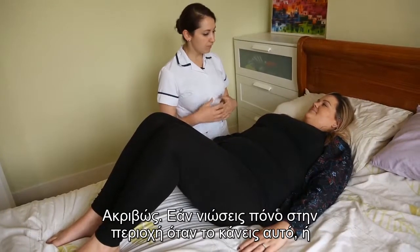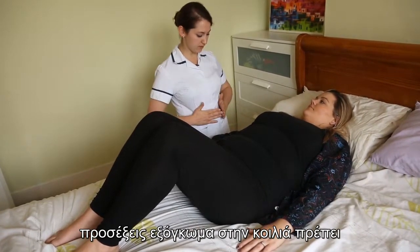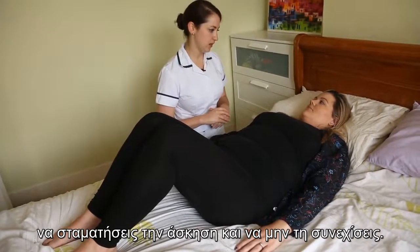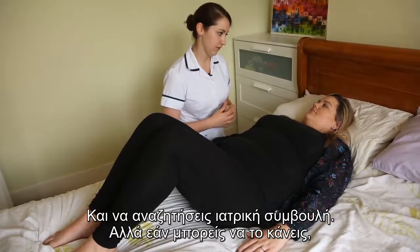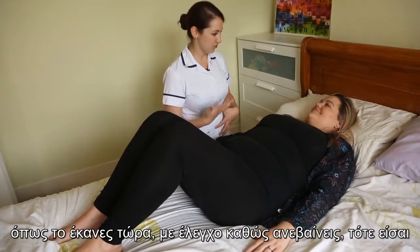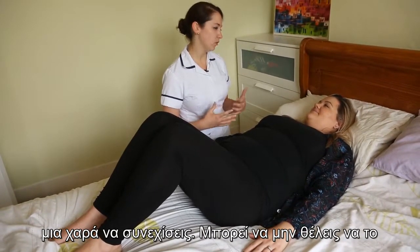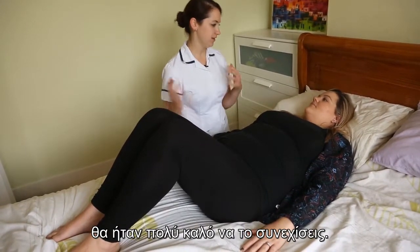Exactly. Okay. So if you were to feel any pain in the area when you did that, or you notice a very big doming or bulging of your tummy, you would stop that exercise and you wouldn't carry on. Okay. And you'd want to seek some medical advice about that. But if you can do it as you were doing then, thinking about controlling as you come up, then you're absolutely fine to carry on doing that. But you may not want to do that straight away after having a little one. But now where you are 4 weeks in, you're great to carry on with it.